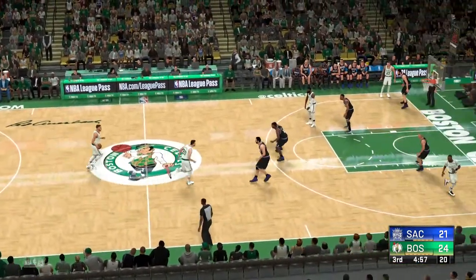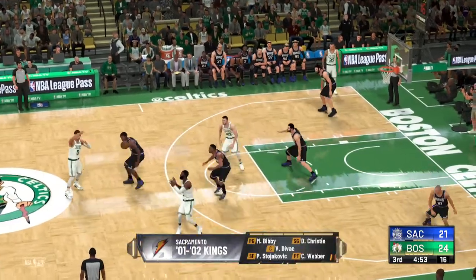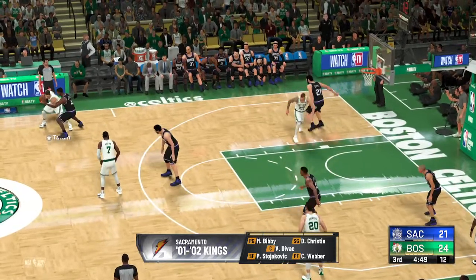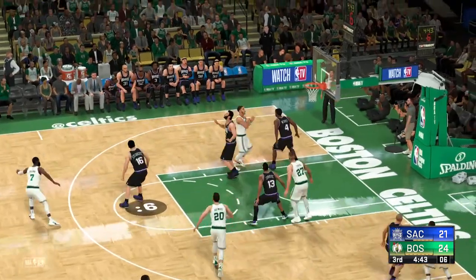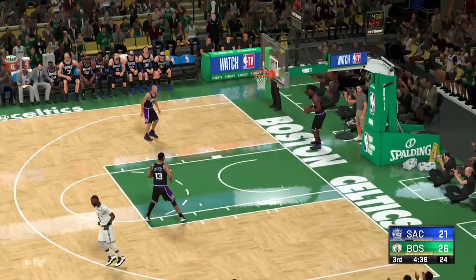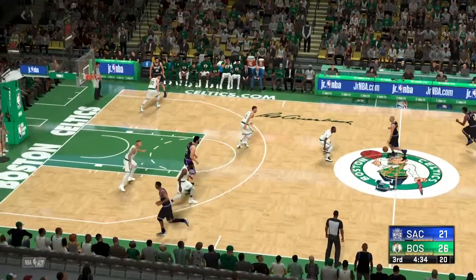Celtics leading by 3. On the floor for Sacramento, they've got Christie. Weber is out there with Stojakovic. Then it's Bibby, and it's Divac in at the 5 spot. Now here's Tatum. Shot clock at 6, and the shot goes in. Showing off different dimensions to his game. I mean, Tatum's ability to get it done from there as well is impressive.